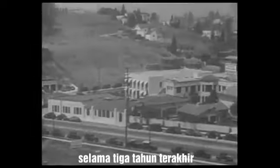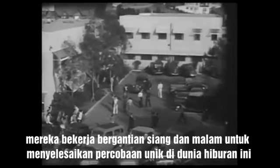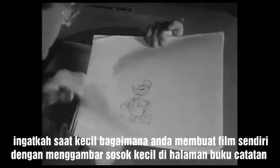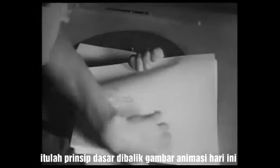During the past 3 years, the studio staff has grown from less than 300 to more than 700 artists and musicians. They worked in shifts, night and day, to complete this unique experiment in entertainment. Remember as a kid how you made your own movies by drawing little figures on the pages of a pad and flipping the pages to make the figures move? That's the basic principle behind animated pictures today. But that's not all there is to it.